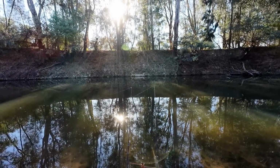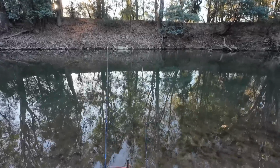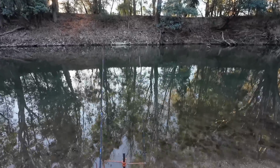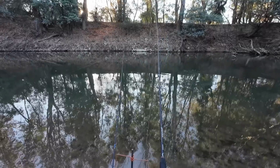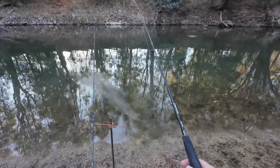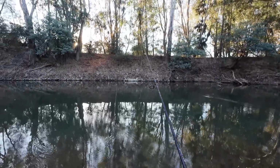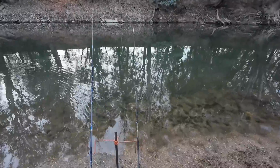And now we wait. Got a little bit of, I'm gonna say a bit of a nibble. It looks like a bit of a crayfish nibble, I reckon. And there's nothing there. Well, that was an anticlimax, wasn't it? I'll reel that in slowly and just see if there's a cray on it.